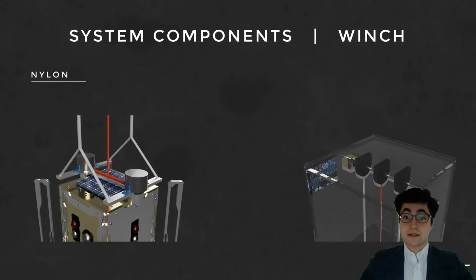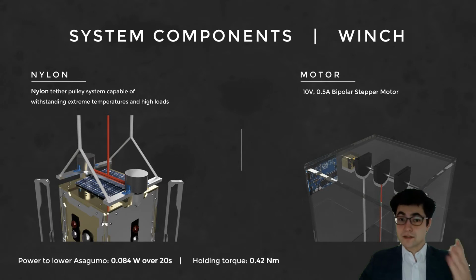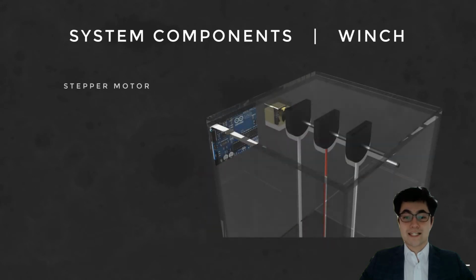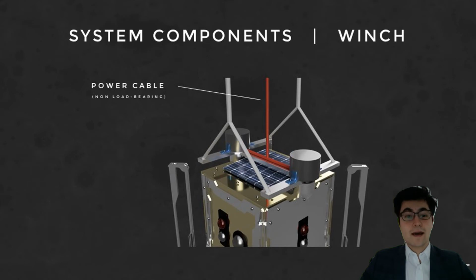Nylon was chosen as it can withstand the lunar day's range of temperatures, and the stepper motor is more than capable of maintaining the values that you can see on the screen. The two nylon load-bearing tethers will split and attach to all four corners of the lowering structure for stability purposes. One motor attached to the driving axle will rotate to lower the system. In a future design, we could have two motors rotating independently to allow more maneuverability to retrieve Asagumo from an uneven surface. The communication wire in the middle, with slack to ensure that it is not load-bearing, is necessary to deliver the signal to actuate the mechanism explained next by Tom and Gorak.